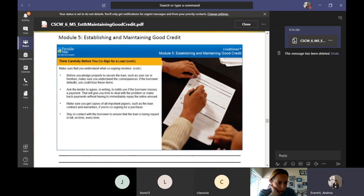You want to ask your lender to agree in writing to notify the borrower if they miss a payment. That'll give you time to deal with the problem, to make back payments without having to immediately repay the entire amount. You can work with the creditor to figure out some kind of program. Sometimes they'll give you a grace period of a month or postpone your payment for a month so that you can get that money paid back. They have different types of programs depending on the lender, okay?